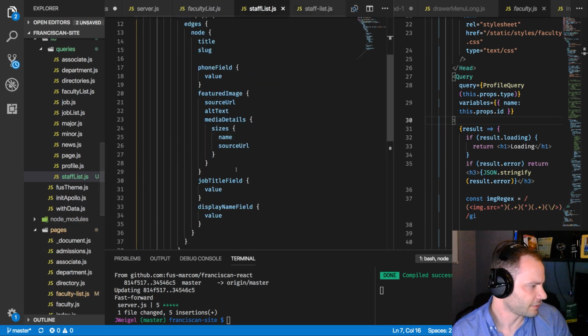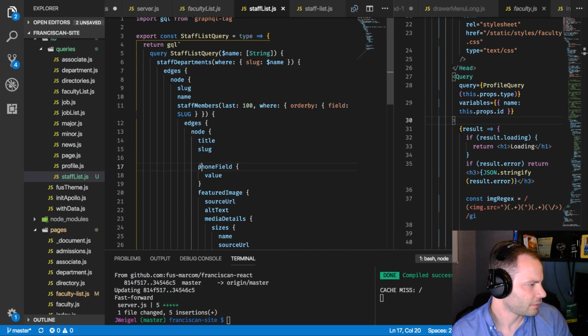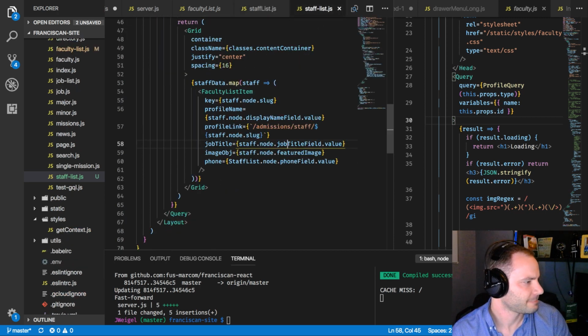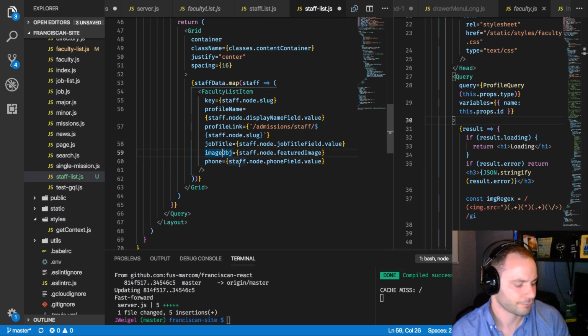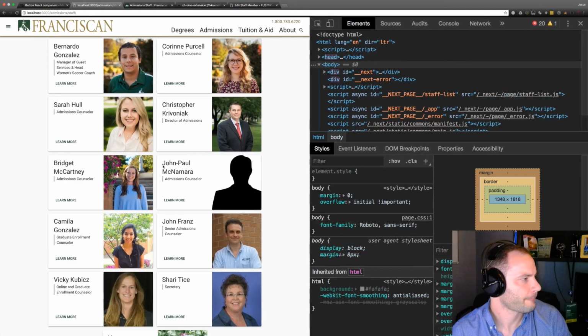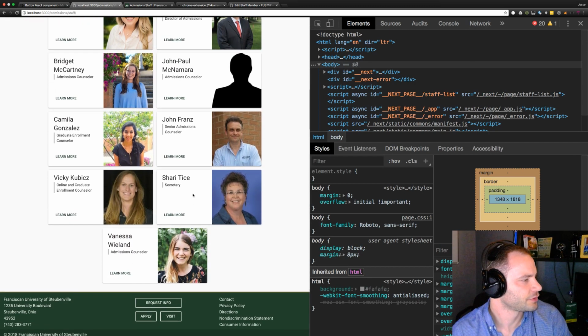Alright, let's check this again. Type select phone field value. Oops. Not staff list, it's staff. There we are. Alright, hey, check that out. Okay, so we have these cards.